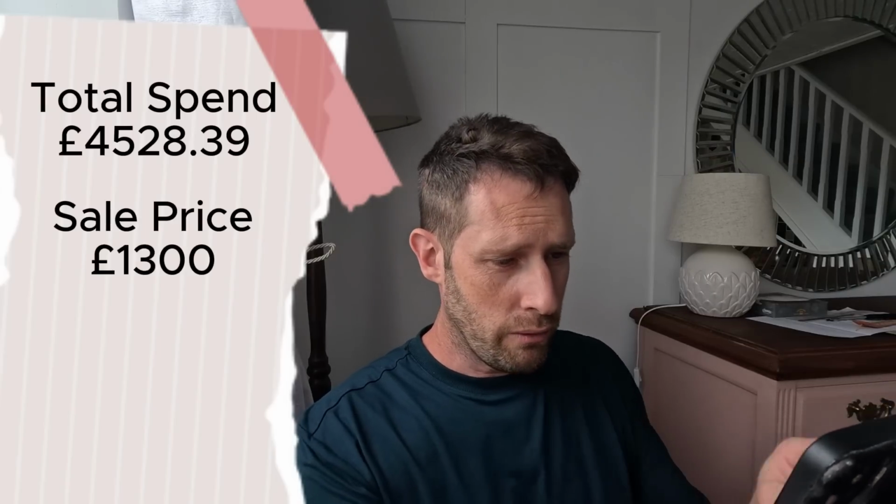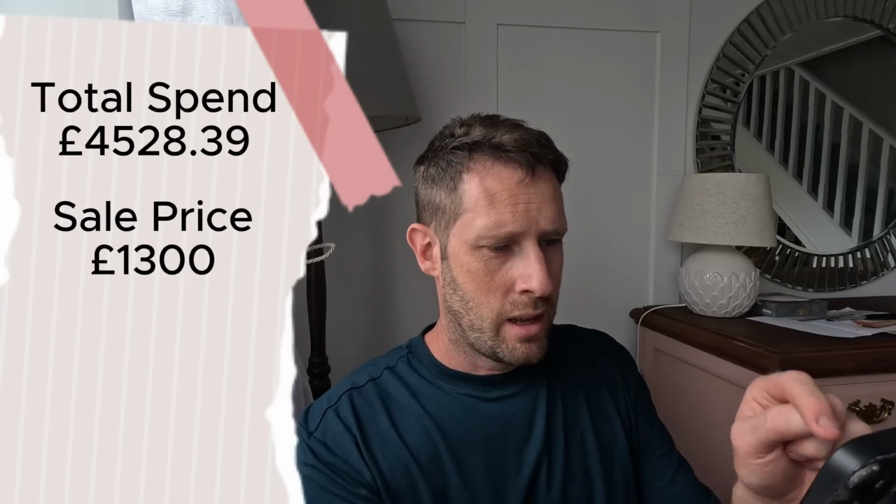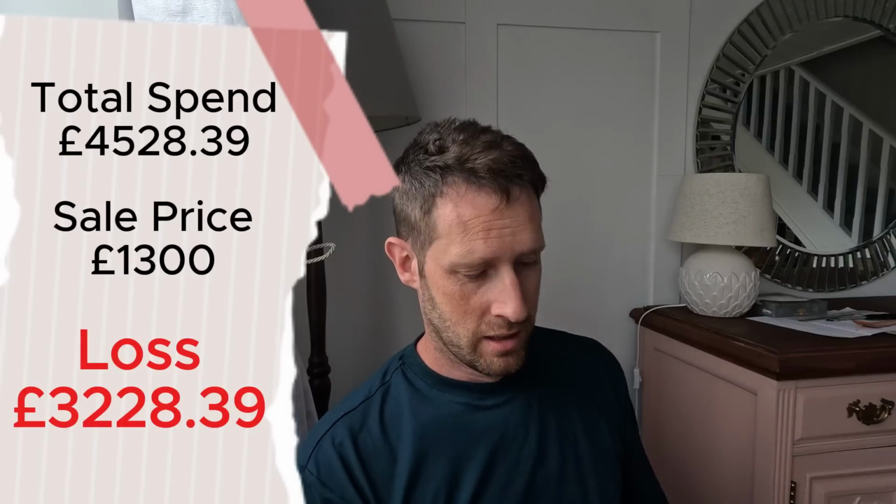Their garage bill was £1,798.68. Then I paid my friend £30 to take it from the Fiat garage back to the auction. So that's a total spend of £4,528.39. Sale price of only £1,300. That's a loss of £3,228.39. Wow, that's more than a month's wages for most people, isn't it?